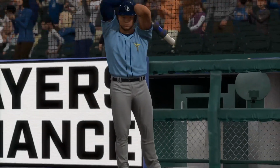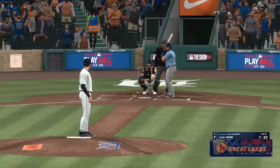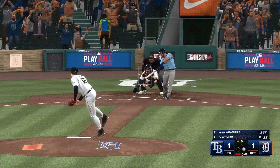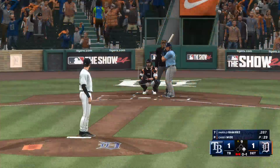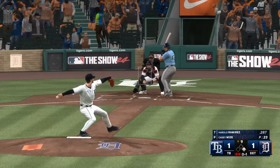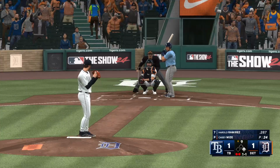Kevin Cash going with a pinch hitter here. Harold Ramirez. Oh, great spot. He's looking to come through with that go-ahead run on base. Right field, down the line, and that one slices foul. And a pitch. That one off the mark, and the count is 1-1.